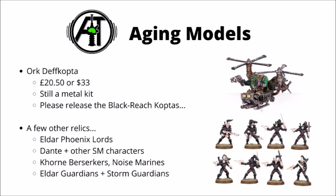I know there must be a lot of Orc players out there who would absolutely love to see the Assault on Black Reach Copters in 5th edition be re-released, but seeing as we've waited 4 editions now, I'm not exactly holding my breath. There's always going to be something that's the oldest in Games Workshop's range, but some of the most notable ones at the moment are the Eldar Phoenix Lords, Dante and several of the other older Space Marine characters, Khorne Berserkers and Noise Marines who are longing for the same treatment that their Death Guard and Thousand Sons brothers got, and some of the older troops boxes such as Cadians, Kasrkin and Eldar Guardians.